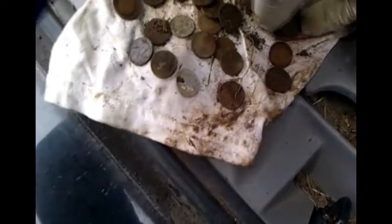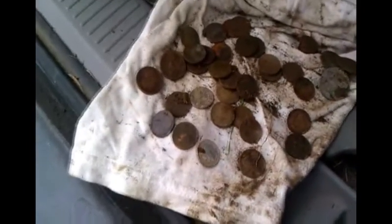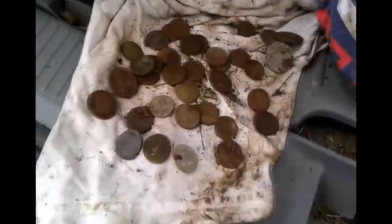But not bad. You know, I call this really my first hunt in a place that I hadn't been before. So I picked up maybe a good $1.50. There's like a buck there, 10, 20, 30, 40, yeah, 55, 60. So not bad for the first try out, really.